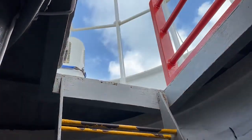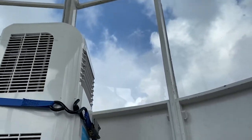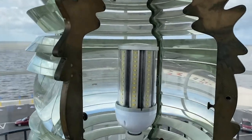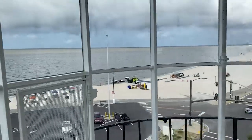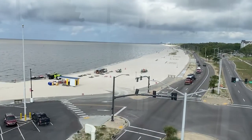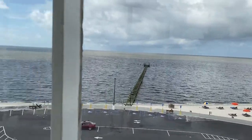All the way to the top. Down is weird, it's like a weird illusion. Cool. There's the lamp. Beautiful.